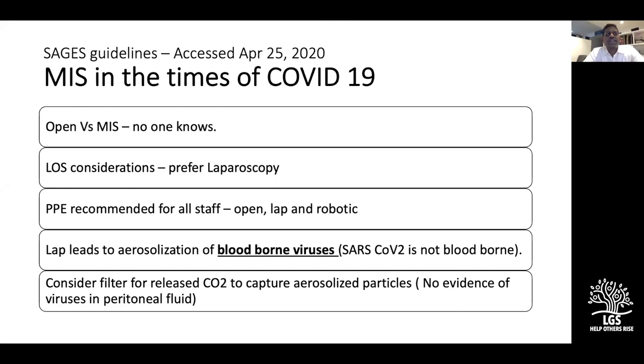Now, PPE is recommended by the SAGES for all staff, regardless of whether you do an open, laparoscopic, or robotic surgery. Now, laparoscopy leads to aerosolization of blood-borne viruses. So there's a lot of fear among people about leaking through the port and stuff like that. It is true that there is aerosolization, especially when you use high-pressure carbon dioxide to create the pneumoperitoneum, and the pressure setting is around 16.